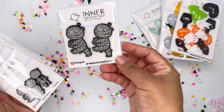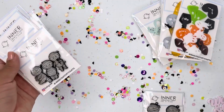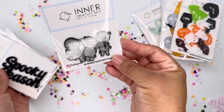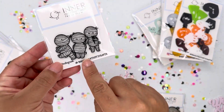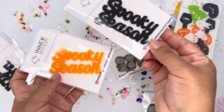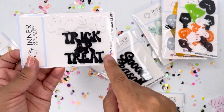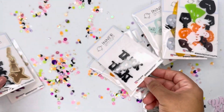This one is a mummy charm, it comes with two in a pack. And these ones are a little smaller, they come with three in a pack. I have the words spooky season, spooky, and trick or treat, two come in a packet.